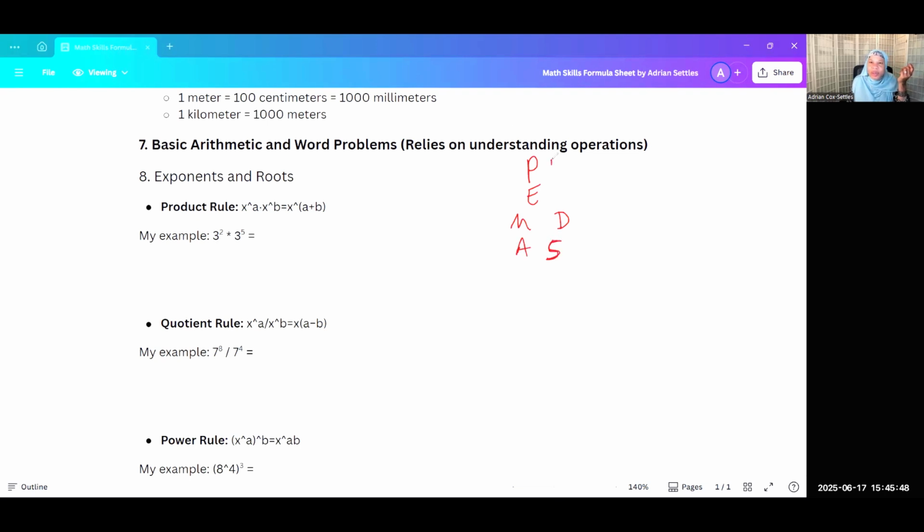So parentheses will be first. It could be parentheses, it could be a bracket. Exponent, like I said, to the second power. Multiplication or division, whichever comes first from left to right. And addition or subtraction, whichever comes first from left to right. If you have more than one operation, you follow that order to see what comes first.